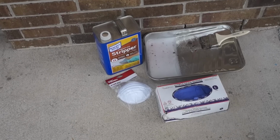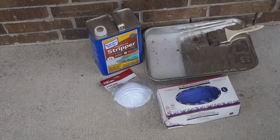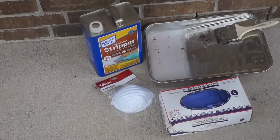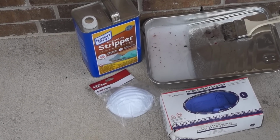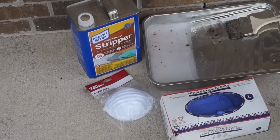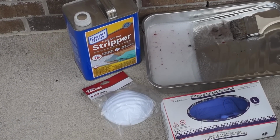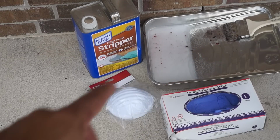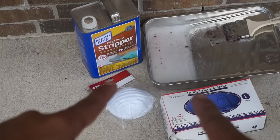Tools needed for this job. It's going to be some paint stripper. I like to use the paste because you can really put it on there pretty thick and watch it all come off. And some large gloves because my hands are relatively large. Some masks just to prevent yourself from inhaling any of the fumes. And I like to use one of these metal paint trays. The paint stripper is not going to dissolve this metal one. Try not to get the plastic ones because I'm pretty sure that will dissolve any of the plastic ones you can get on the market. So without further ado, let's get started.